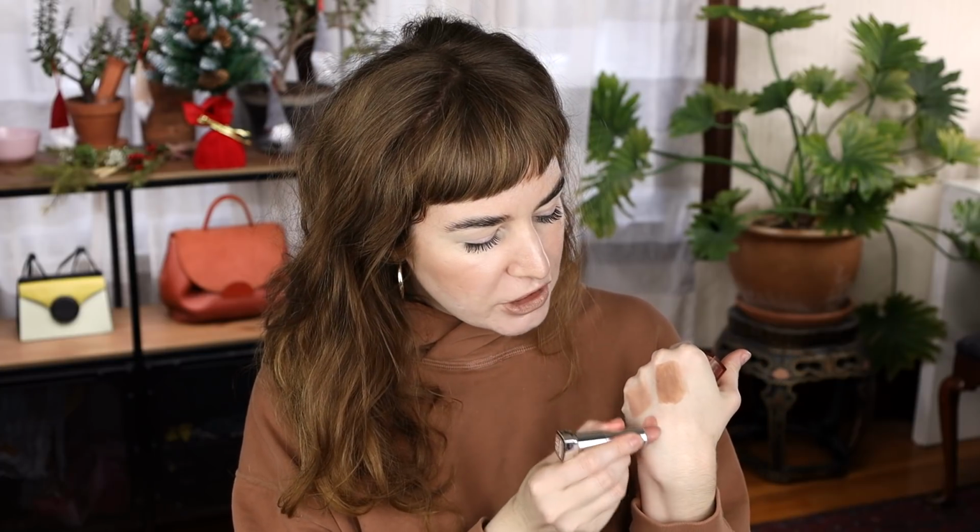So just for comparison, I'm gonna swatch Beige Babe, which was formerly my lightest nude lipstick. I'm gonna swatch it underneath Sooty Peony, and you can see what a basic Beige Babe looks like next to the one that I created.